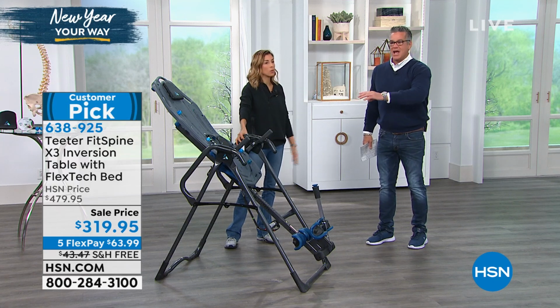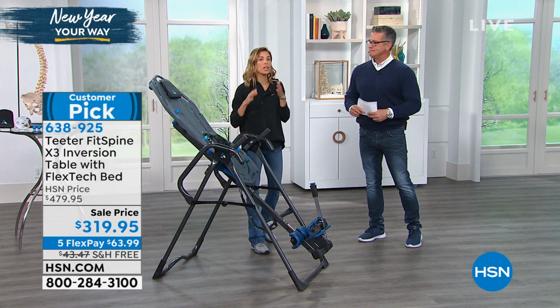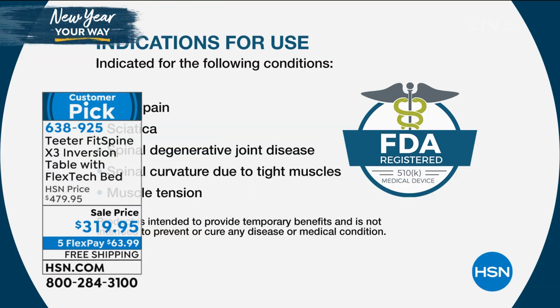And same with the U.S. military. We're the only one for them. And the only one that goes into doctors' offices. And we're the only one that's FDA registered. We're the only one that can say that we are registered for these 10 conditions. I mean, that's huge. We're the only one that's UL safety certified.